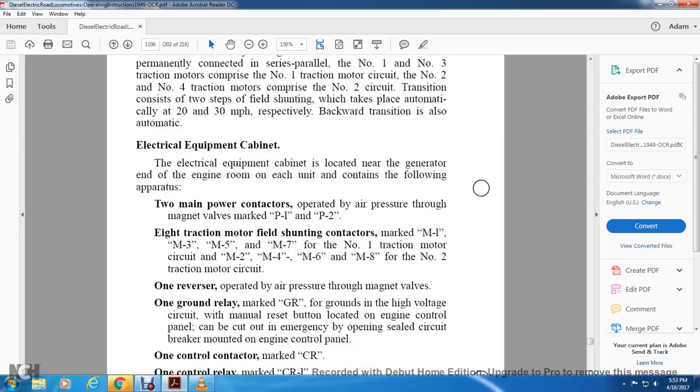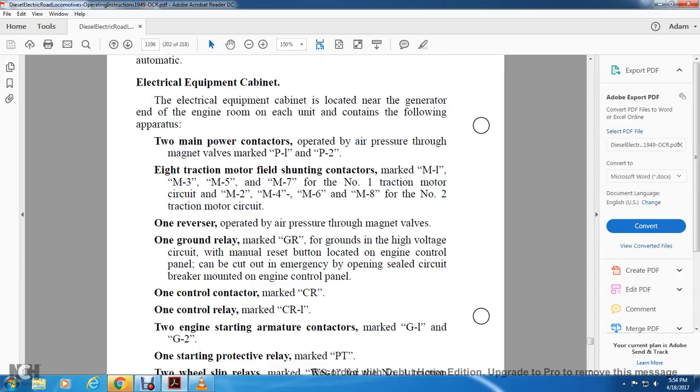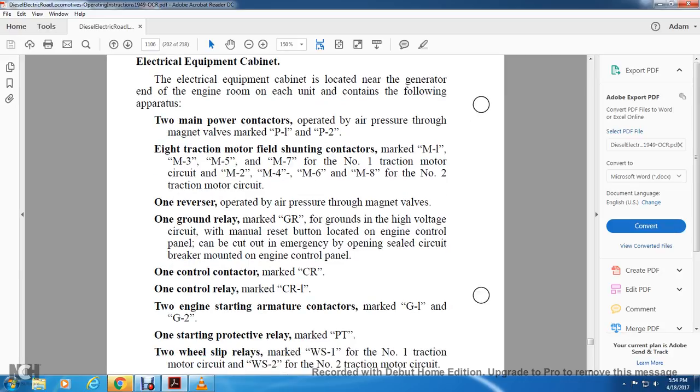One ground relay marked GR for the high voltage circuit, with a manual reset button located on the engine control panel. It can be cut out in an emergency by opening a sealed circuit breaker mounted on the engine control panel. One control contactor marked CR, one control relay CR1, two engine starting armature contactors marked G1 and G2, one undervoltage protective relay PT, two wheel slip relays: WS1 for the number 1 traction motor and WS2 for the number 2 traction motor.